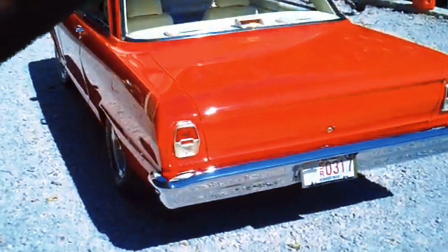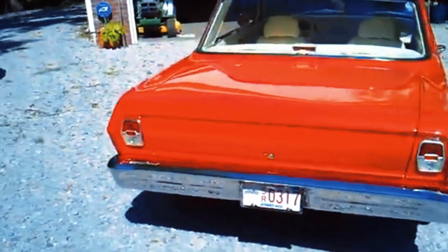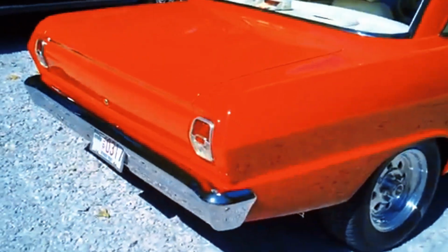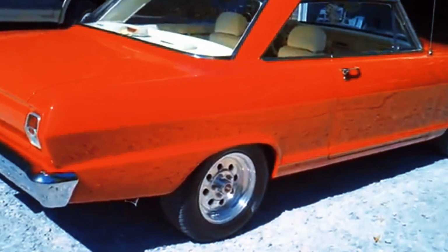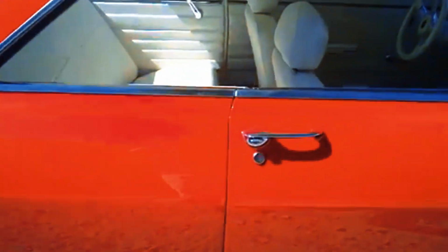Number 2, the 1962 Chevrolet Chevy II was introduced as a straightforward, economical compact car aimed at competing with the Ford Falcon. It was designed to be practical, affordable, and easy to produce, but it lacked the excitement and innovation that buyers might have been looking for.